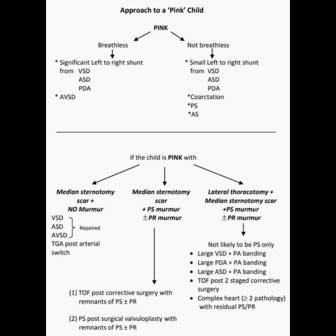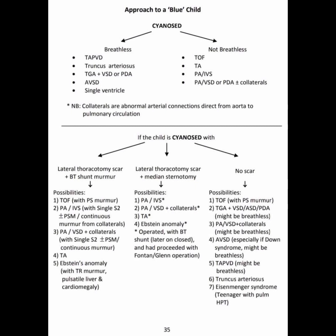Now, if the child is pink with lateral thoracotomy plus median sternotomy scar plus pulmonary stenosis murmur plus or minus pulmonary regurgitation, then it is not likely to be pulmonary stenosis only. Then it can be large VSD plus pulmonary atresia banding, or large PDA plus pulmonary atresia banding, or large ASD plus pulmonary atresia banding, TOF post 2-stage corrective surgery, or complex heart disease with residual pulmonary stenosis or pulmonary regurgitation. Now, how can we approach a blue child?